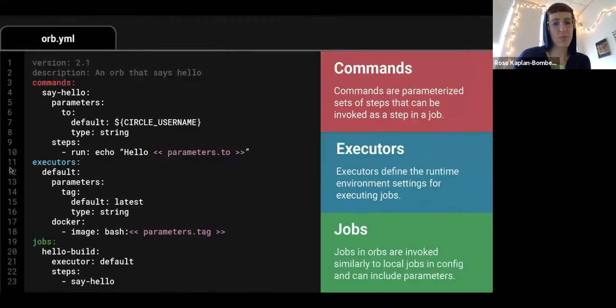So here's a simple example. So three main features of orbs would be commands, executors, and jobs. So you can predefine these in your orb, and then they can be used by anyone who's using your orb.